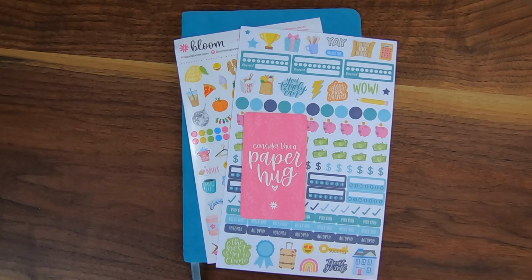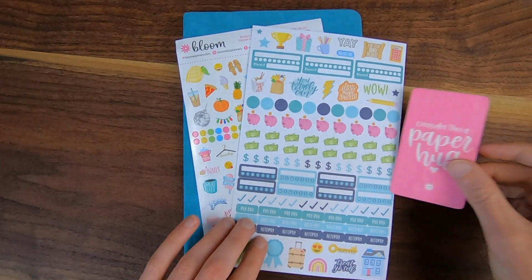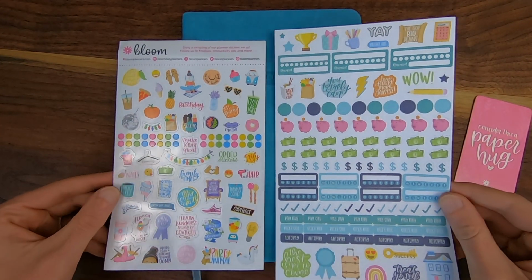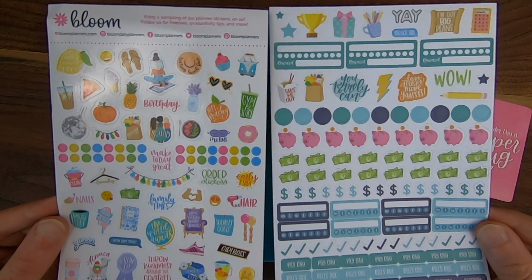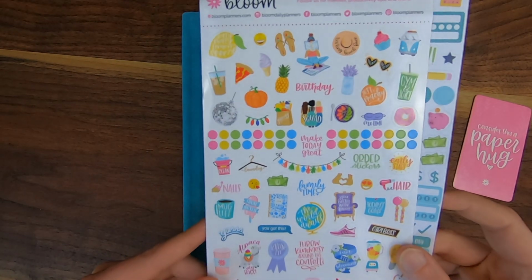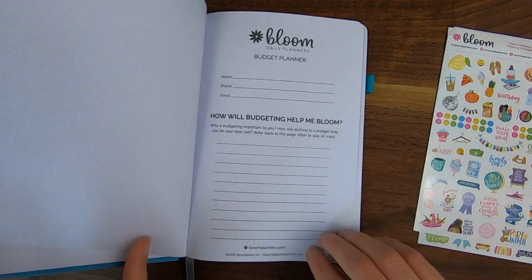A couple of surprises that are included when you buy this budget planner. There's this pink bookmark as well as 2 sticker sheets. I'll show you inside where you can use these, and you can see they've got specific stickers for payday, bills due, auto pay, but also just fun stickers that you can use on your calendar and when you are taking notes. Inside, on the very first page, they have you very intentionally write out your why.